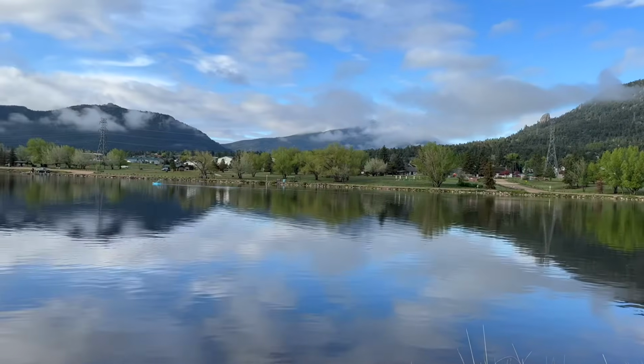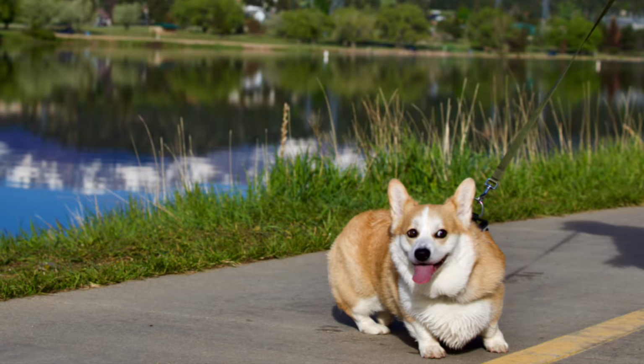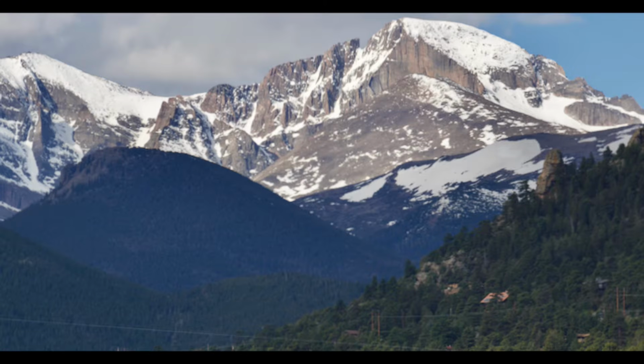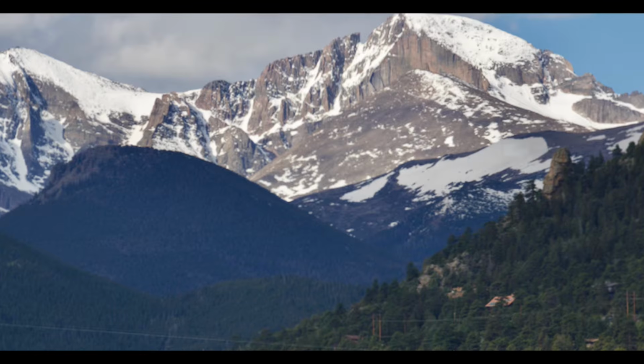One of my favorite things to do while in Estes was to just take our dog on a walk around the lake and enjoy the scenery, especially on a nice clear day when you have the snow-capped Front Range mountains to admire along with Long's Peak. It's just really beautiful. You can also walk around the dam area.